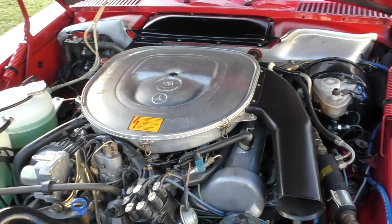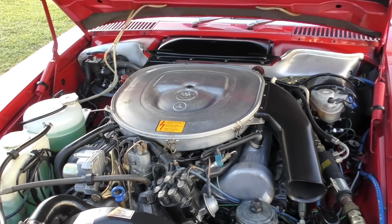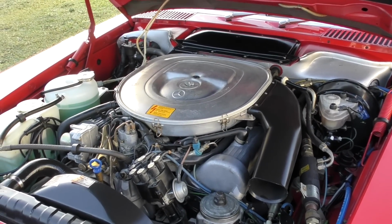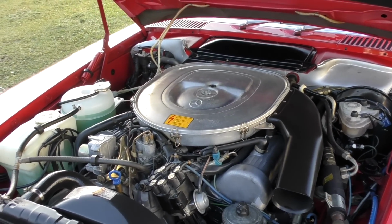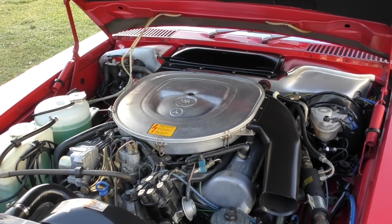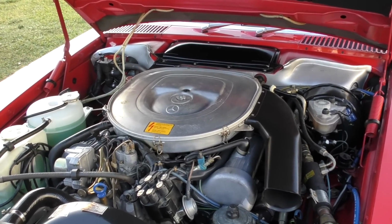So 3.8 liters, all aluminum V8. You know, you're talking 84. This was a crappy time for horsepower, so about 155 horse, but a very, very smooth power delivery. And that's the thing with this car, it just rides like it's on glass.